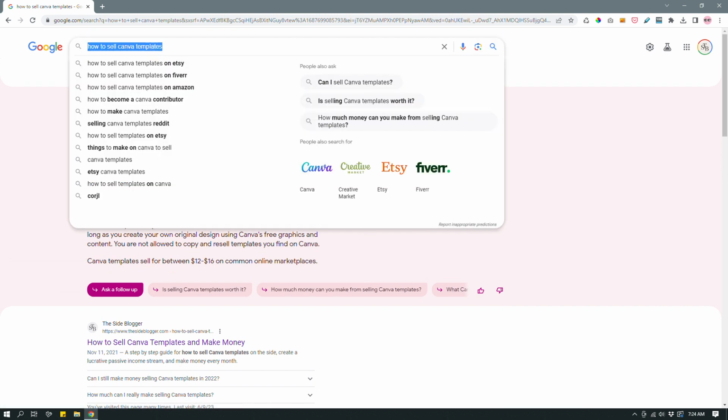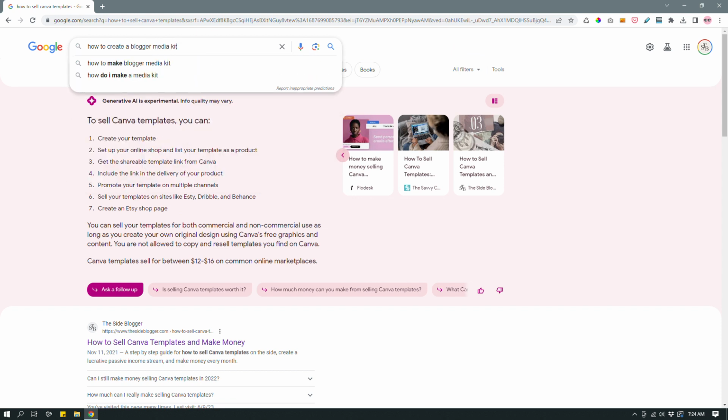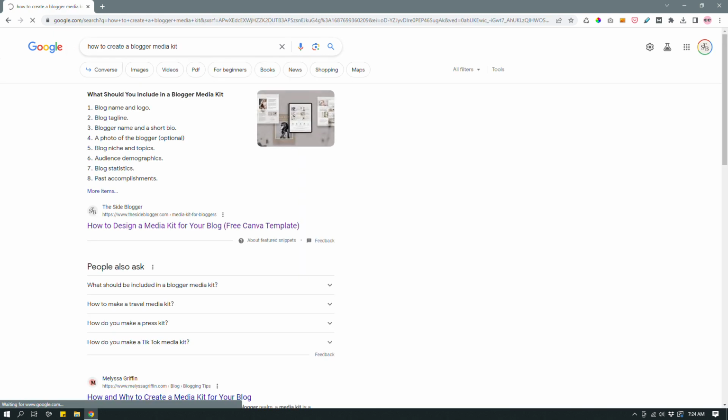Another example may be how to create a blogger media kit, another thing that I get a lot of traffic for from Google. Again, it's showing my blog post at the very top. But surprisingly, it's not even showing generative search. It's not even giving me the option to get generative search results for this query.